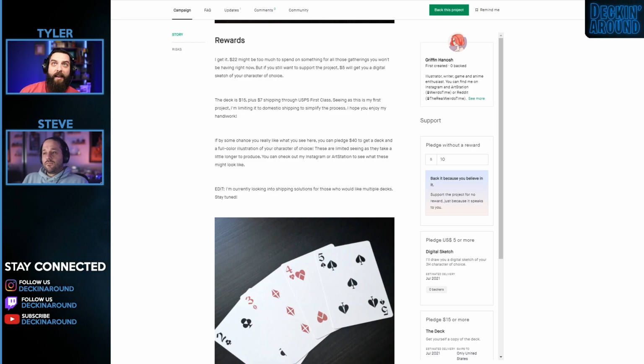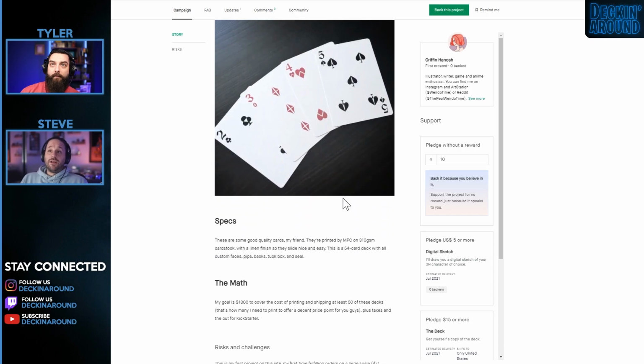I mean, if you're going with a small print company, let's just say she's going with NPC, it says there in the specs. $15 is actually cheap for a low run deck. So, really not bad. But they might be making $1 or $2.